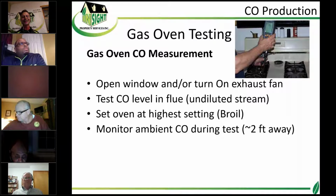So when we're doing these tests, you want to make sure that carbon monoxide detector is there to keep you safe, keep you from getting swimmy headed and passing out from high CO. So you want that CO detector, generally up closer to your face when you're doing some of these tests.